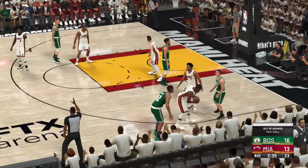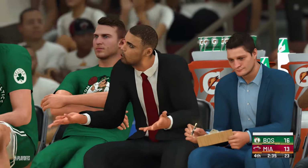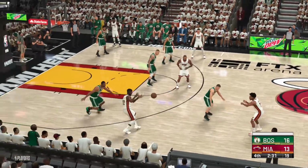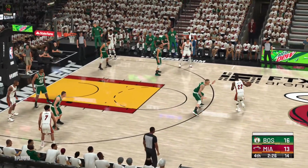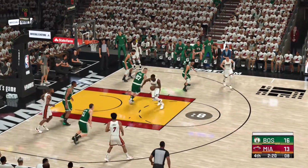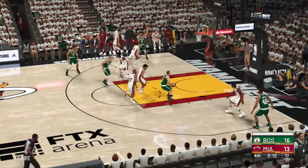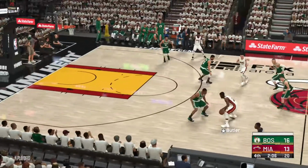Tipped away. And stolen by Butler. And the ball goes out of bounds. Last touch by Horford. The Heat trail by 3. Lowry passes to Butler. Misses in close. Boston leading by 3. Here's Pritchard. Rebounded by Tucker. And Miami shooting only 32% from the field.